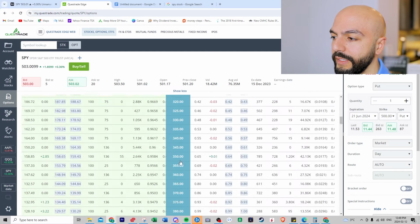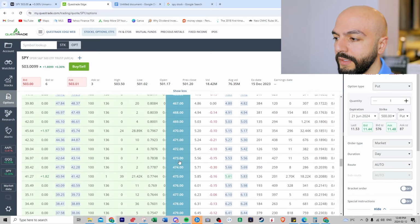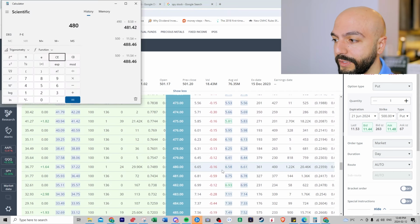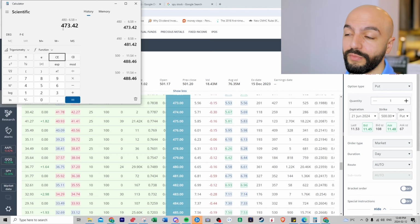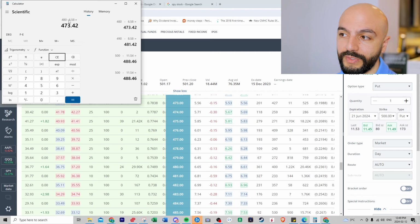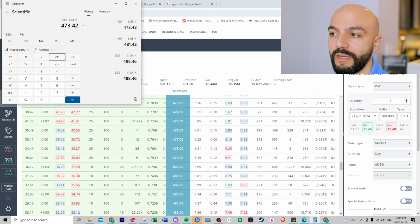Let's see what 480 brings. 480 is only $658. So 480 minus 658, my break even is 473. Chances are SPY won't be 473. So less risk since I'm only losing $600, but less chance of being profitable as well.